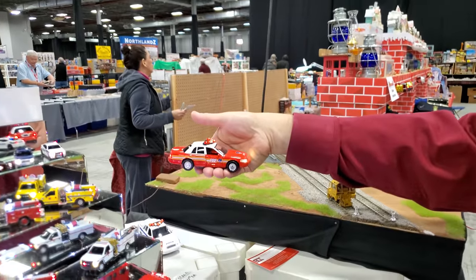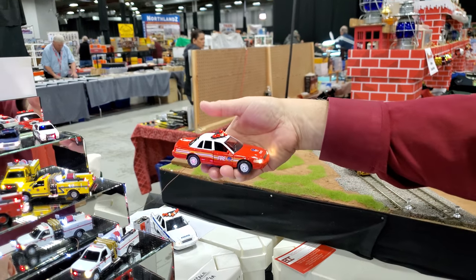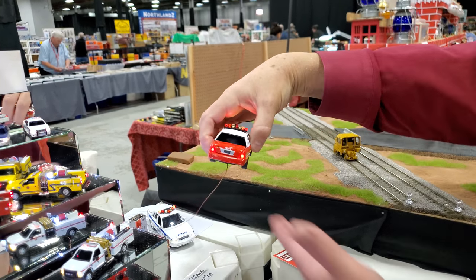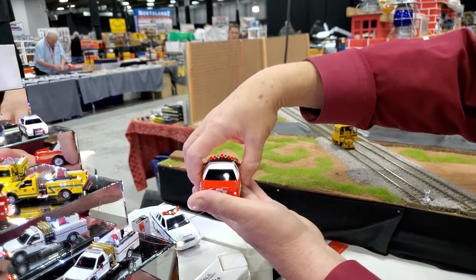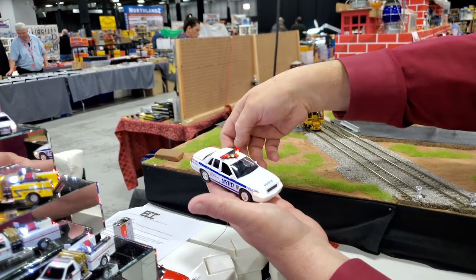And now for the O scalers, we've got some 1:43 FDNY Crown Victoria, and we've got NYPD in Crown Vicks.